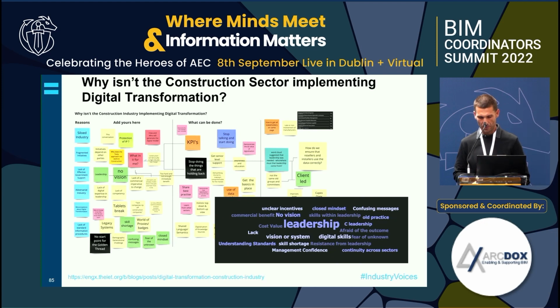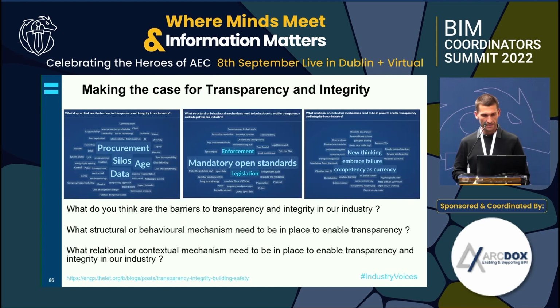So these were some of the highlights from the call, and there is a link, which I think you can then download the presentation and find the link to the recording, but also to the blog. The next one was a week later, we published the blog about making the case for transparency integrity, and that was really linked to Grenfell, the building safety.